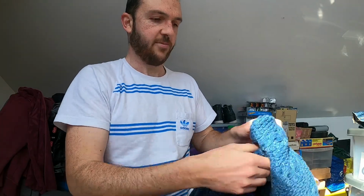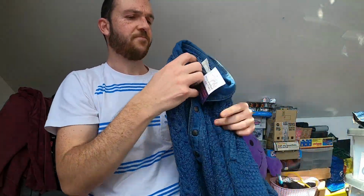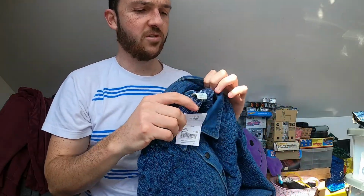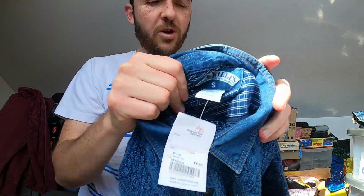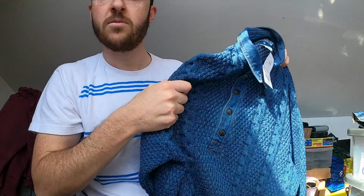And the other thing I picked up today was this. Where's the top gone? There it is. Now this is by a brand called, is it Blue Willis? Basically it's made in Denmark. Ooh, had a sale.